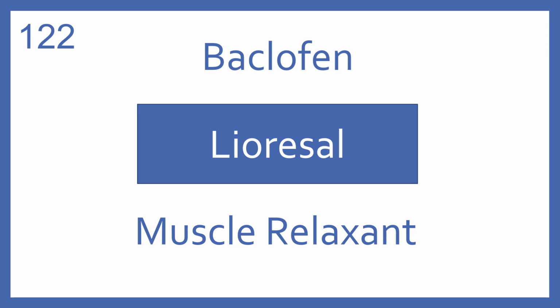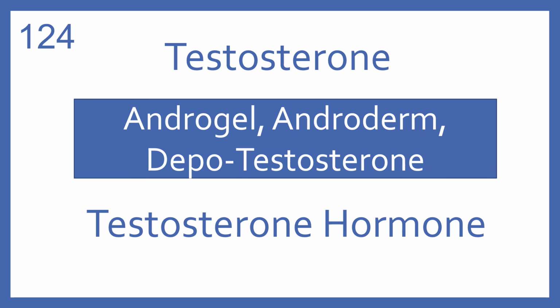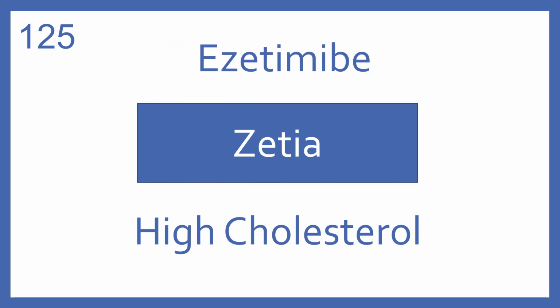Nifedipine is a calcium channel blocker for high blood pressure. Baclofen, brand name Lioresal. Baclofen is a muscle relaxant. Methotrexate, brand name Trexall. Methotrexate is a dihydrofolate reductase inhibitor for certain types of cancer and rheumatoid arthritis. Testosterone, brand name Androgel, Androderm, Depo-Testosterone. Testosterone is a testosterone hormone.